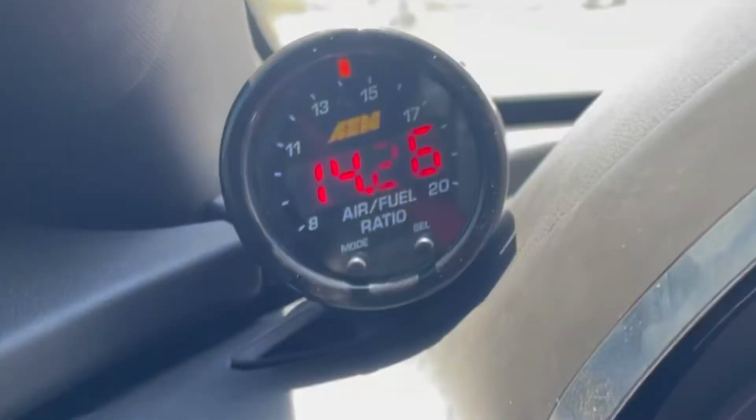Well guys, I am inside the ride. I'm so glad to have my baby back. Let me turn the AC down. But big shout out to Rad Motorsports for helping me close that out. Let me show you guys what it looks like right here.